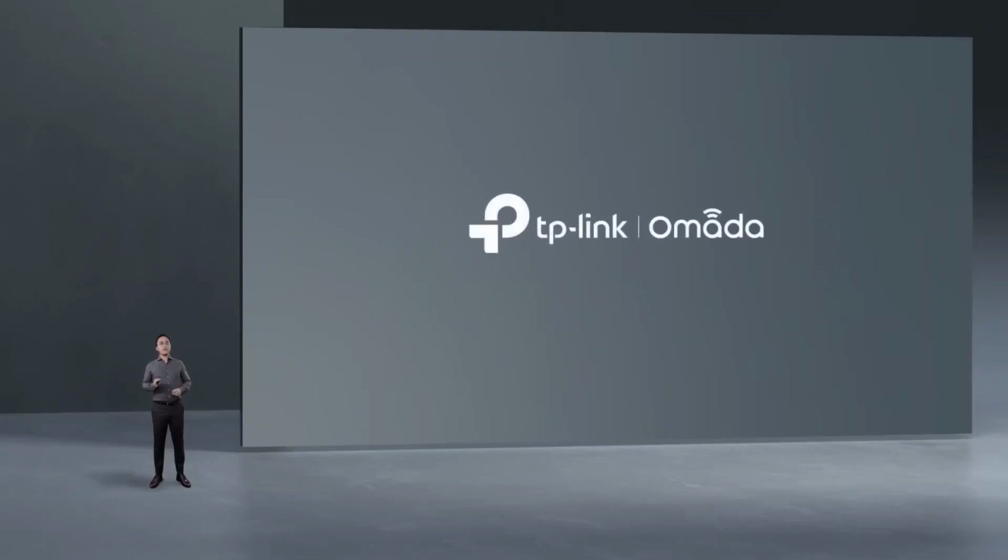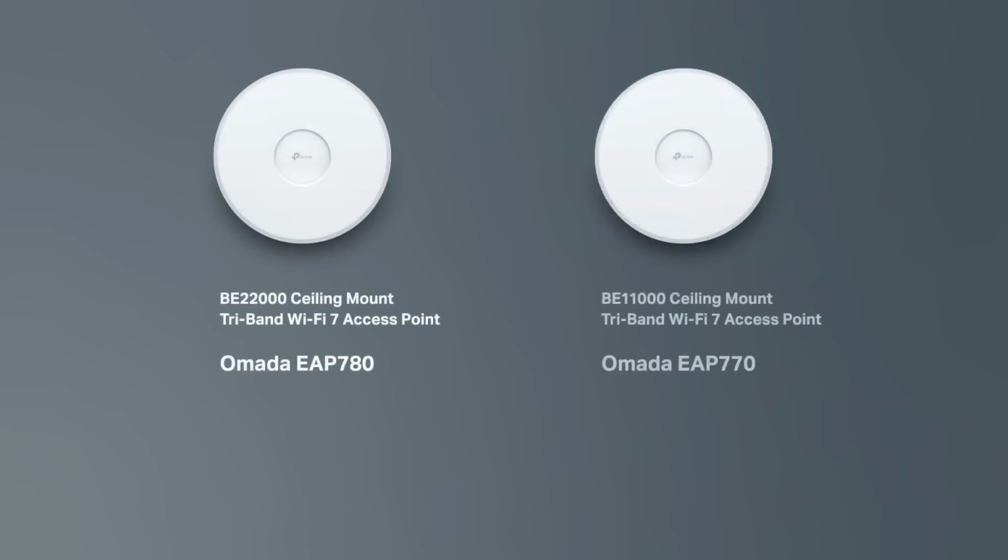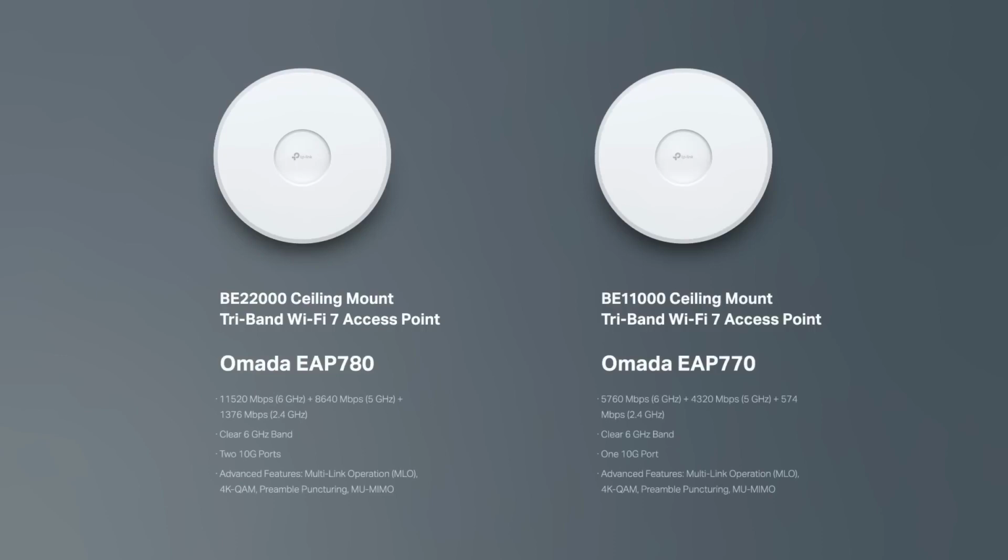We're also committed to providing professional Omada solutions for SMB and enterprise clients. Based on Wi-Fi 7, we're introducing the new Omada EAP780 and EAP770 to better meet the high demands of business clients for network equipment stability, reliability, and security.